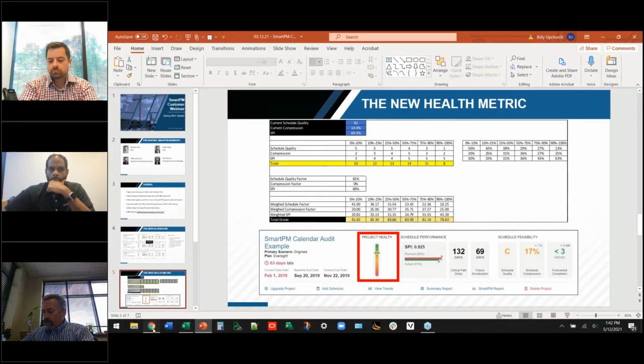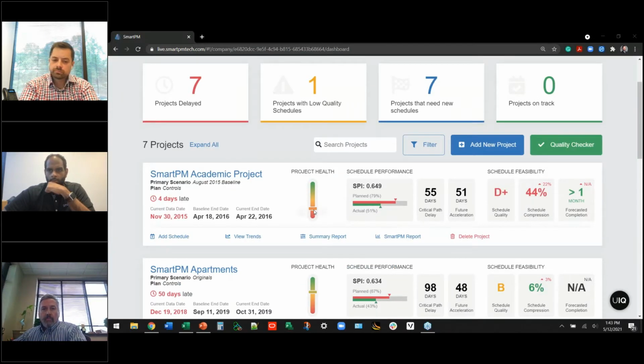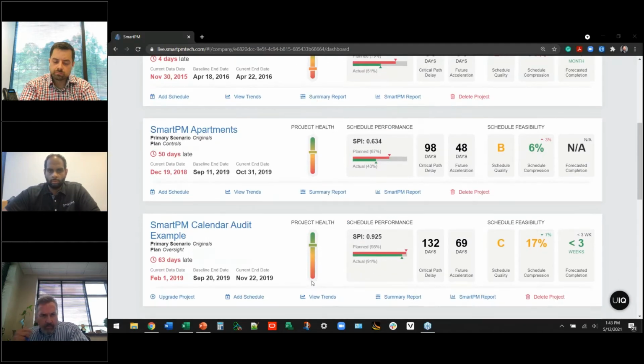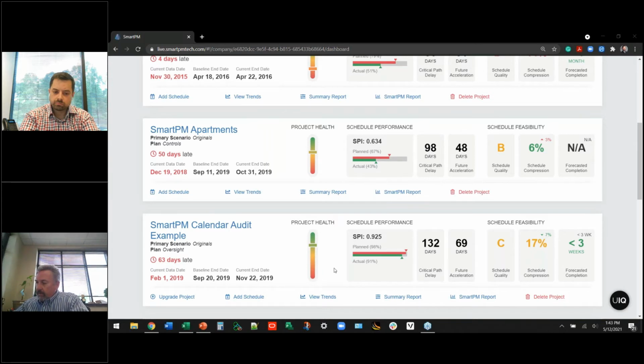So let's hop into SmartPM here. All right, we're logged in. So the project health metric, you can hover over this and get the value that SmartPM is calculating for you on a health basis. Obviously, the closer to 100 you get, the better. SmartPM is going to floor it out at 50. It's a calculation of effectively 100 to 50. You could almost take it like a letter grade, much like we do with the schedule quality.